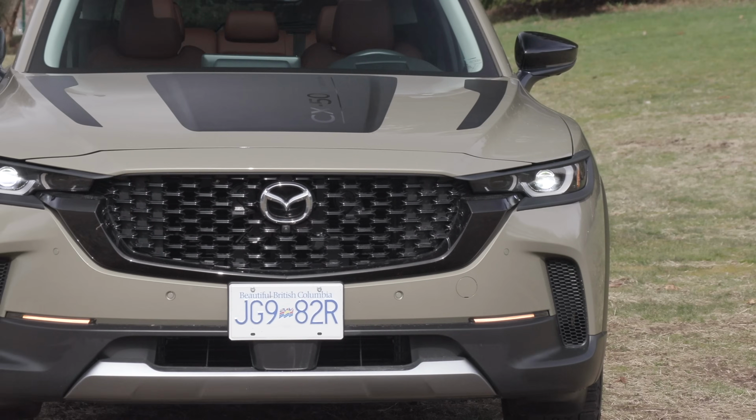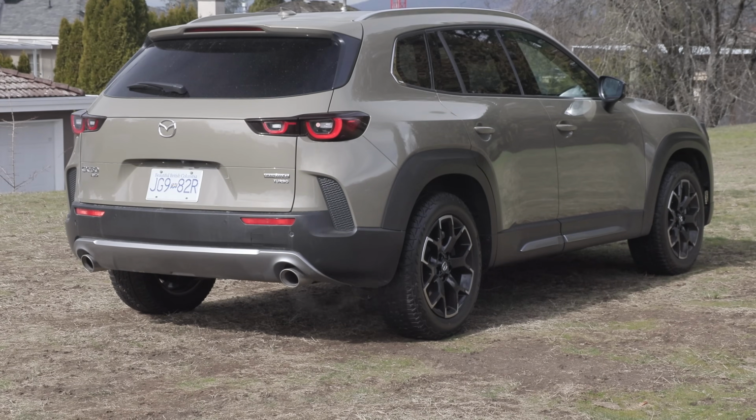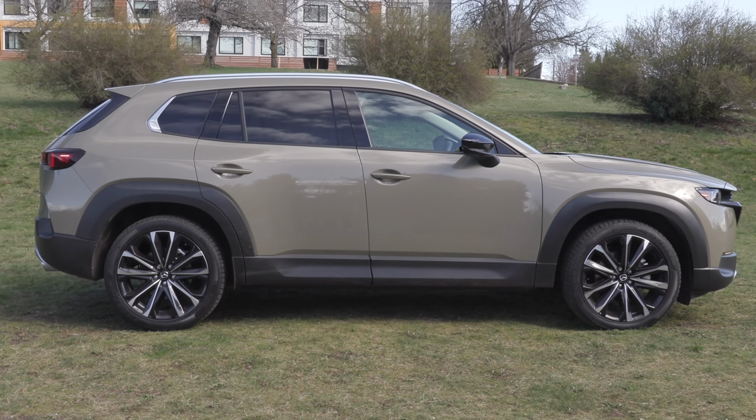This comes standard with LED headlights. You've got dual exhaust pipes. 17-inch wheels are standard, available 18 on this model, and 20-inch on the higher trims. It also has a temporary spare tire.